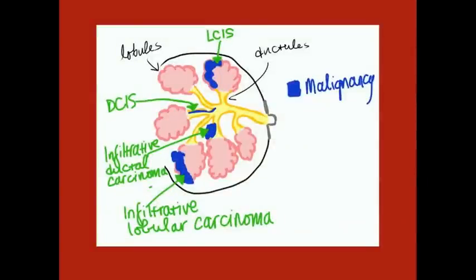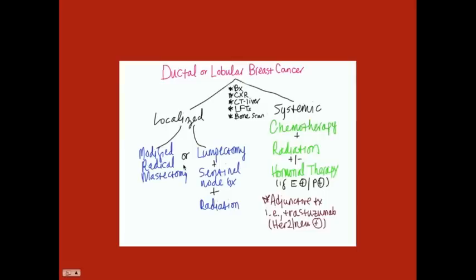This is just a little cartoon here that's showing what lobular and ductal carcinoma in situ are versus the infiltrative versions of those same cancers. So what do we do for treatment of ductal or lobular breast cancer? Please note, this is not including inflammatory breast cancer. This is just the ductal or lobular breast cancer.